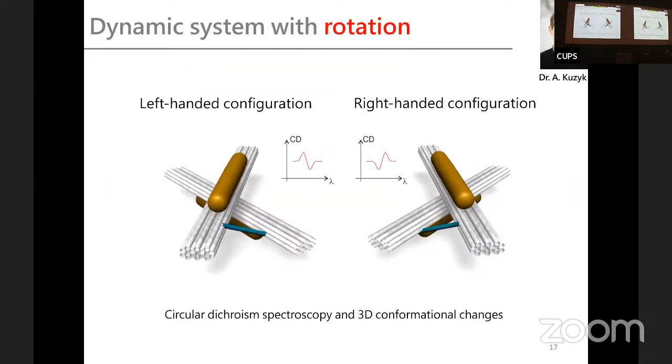So I show you the very first example. Here I have written dynamic system with rotation. The first thing I want to do is to mimic the rotation of the molecular motor ATP synthase. I start with a chiral structure, a cross or cross-finger structure. I have two gold nanorods. As I have told you, if I shine light, plasmons can be excited in this gold nanorod, and plasmons can also be excited in this gold nanorod, and they couple.